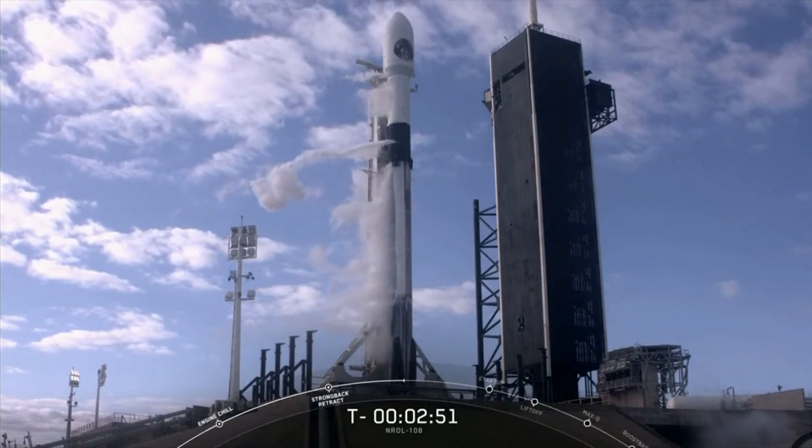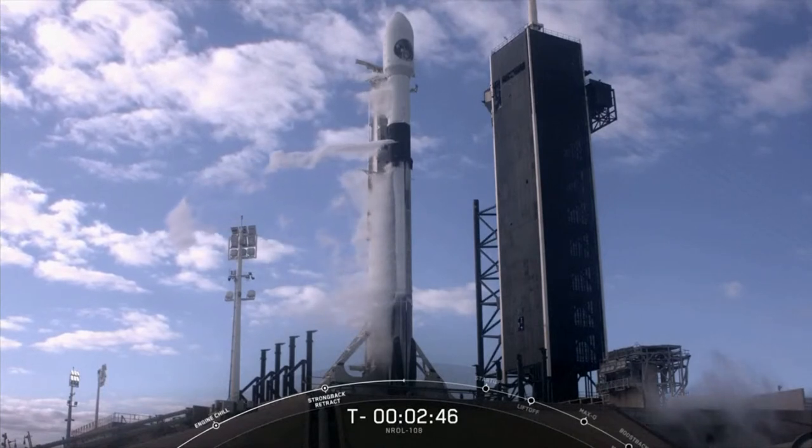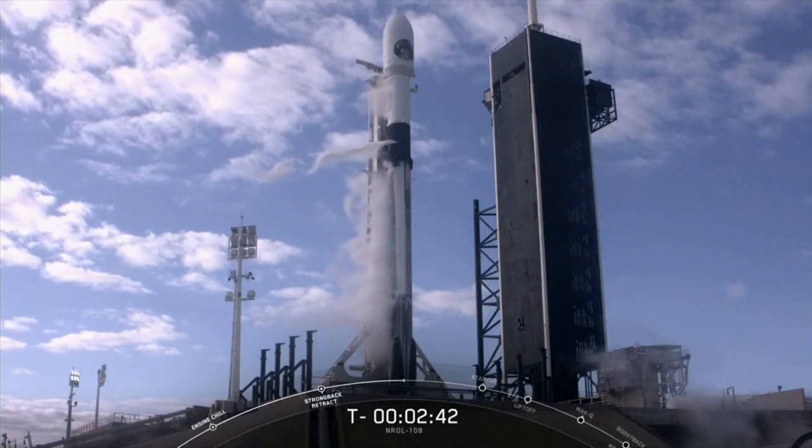For those of you just joining us, this mission is for the National Reconnaissance Office. The payload today is NROL-108. This will be our second mission for the NRO and the ninth for national security customers.